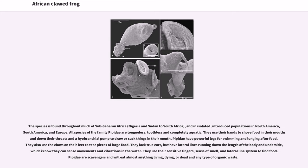They lack true ears, but have lateral lines running down the length of the body and underside, which is how they can sense movements and vibrations in the water. They use their sensitive fingers, sense of smell, and lateral line system to find food. Pipidae are scavengers and will eat almost anything living, dying, or dead in any type of organic waste.